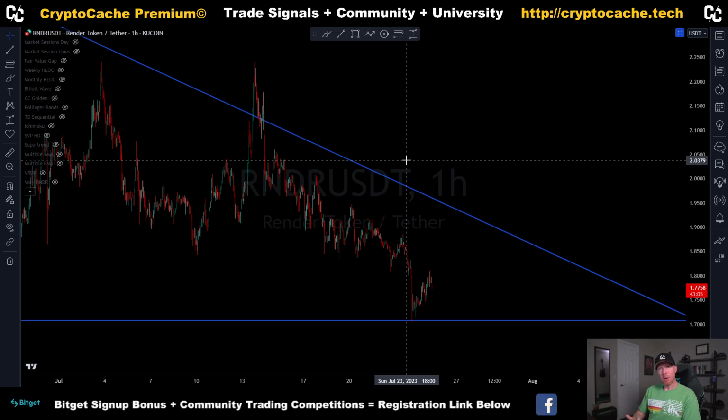Now, if you are a spot trader and you want to add to your spot position, different story altogether. This seems like a fairly realistic dollar cost average area. Once again, could see lower based on Bitcoin retracing.